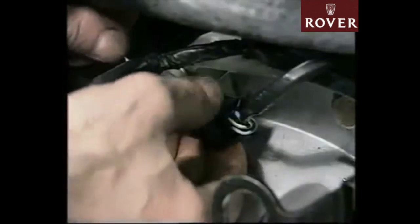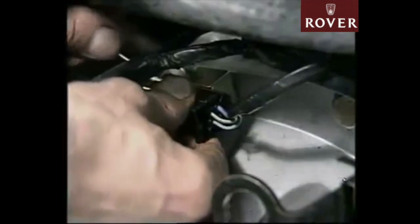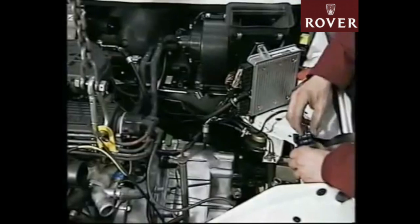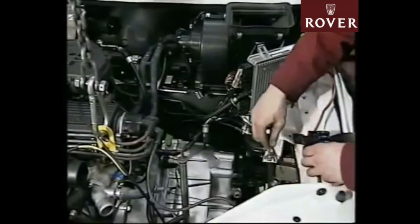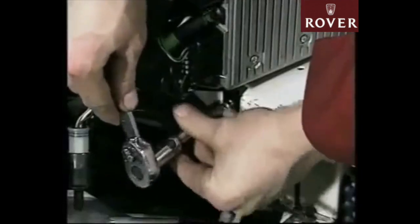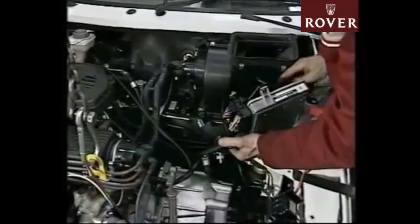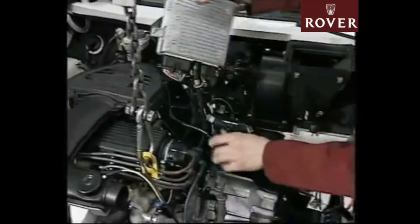Continuing with the removal procedure, remove the rear flywheel cover and disconnect and release the oxygen sensor wiring. Release the single 30 amp output connection at the under bonnet fuse box. Unscrew the ECU bracket, release the oxygen sensor relay, disconnect the inertia switch, and move the engine harness aside.